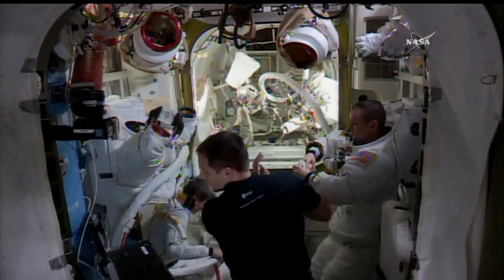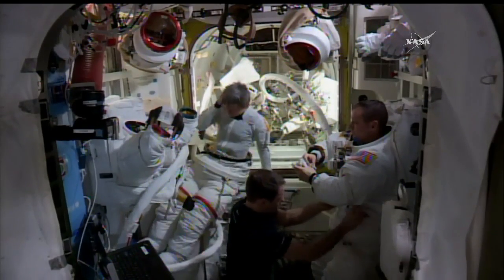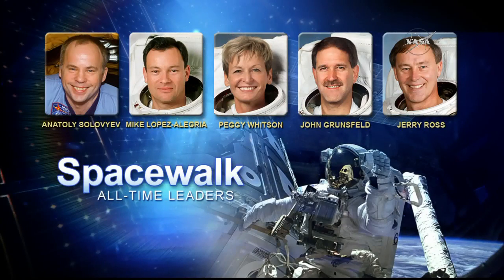So this spacewalk is now in the history books, as is Peggy Whitson, moving into third place on the all-time list for aggregate EVA time with her 10th spacewalk, matching that of Mike Lopez Alegria. She now has accumulated 60 hours and 21 minutes of spacewalking time, surpassing on this EVA Jerry Ross and John Grunsfeld. There's your top 5 spacewalkers of all time.